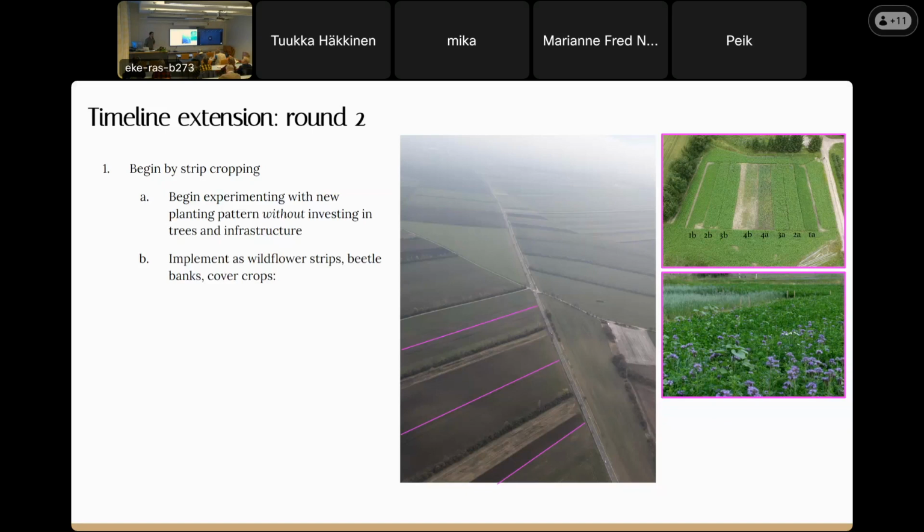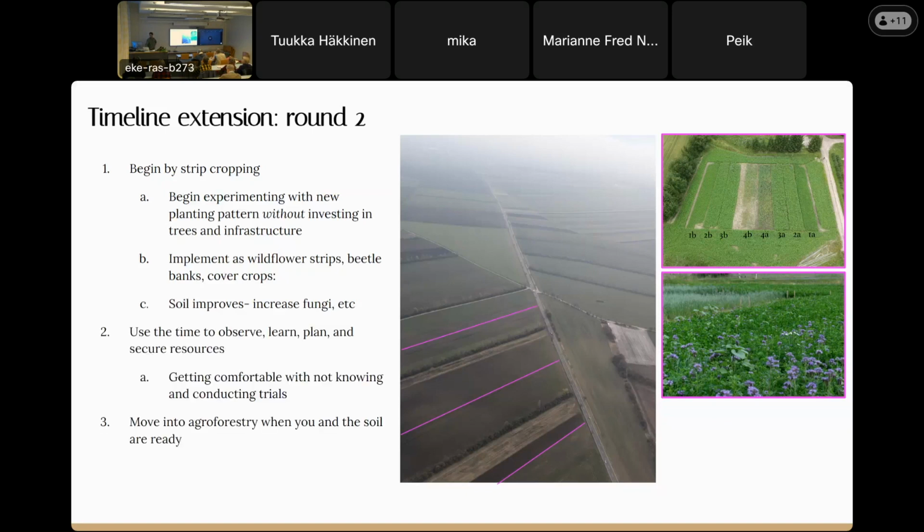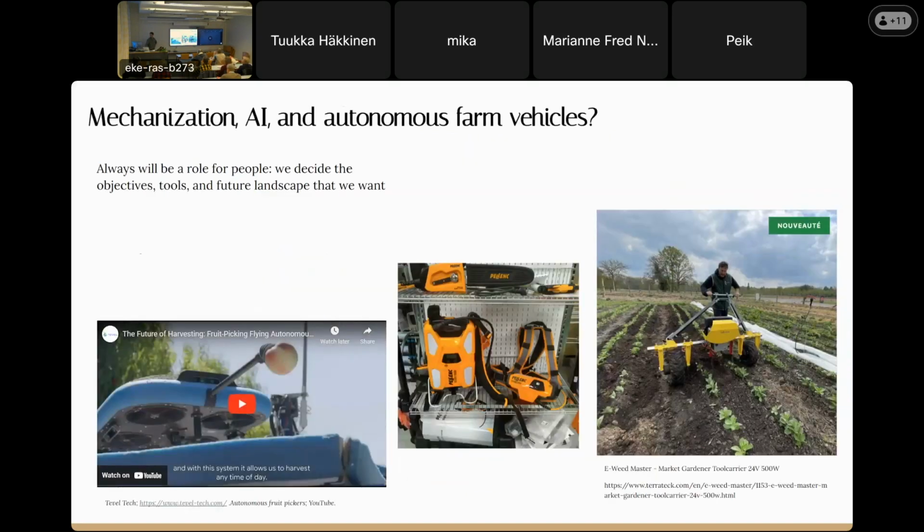Beetle banks are a Finnish innovation. Maybe someone else came up with it somewhere else. I'll just let you look at the pictures. You get the point. You guys get the point.